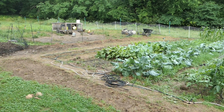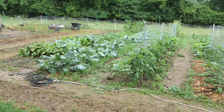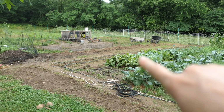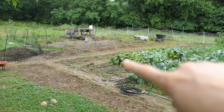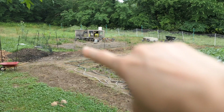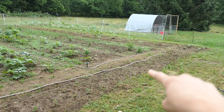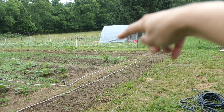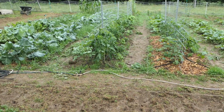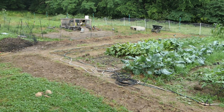Good morning, friends. So since we last walked through the garden together, we've added about 1,000 more square feet. This first bed, or this bed here with all the greens, is where we had started last time. We've now added this row, and all of this, along with the very last row at the end. So let's see what's new.